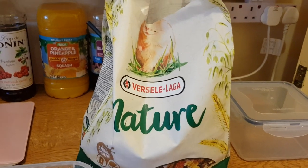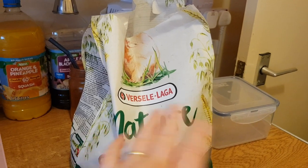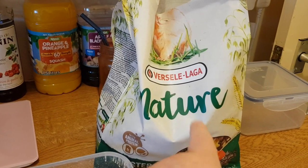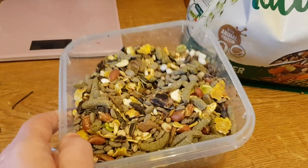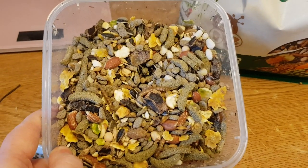Versele. So yeah, guys, if you're interested in that, by all means, you'll find it on Zooplus, and it's a good price for a big bag. So it is worth considering, especially if you've got quite a few Syrians and you're looking to save money without cutting corners. With this, you're not cutting corners. Just look at that. Absolutely lovely.